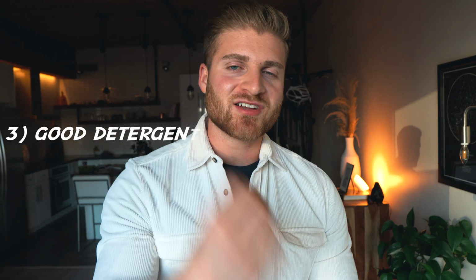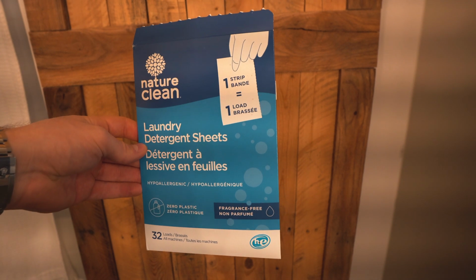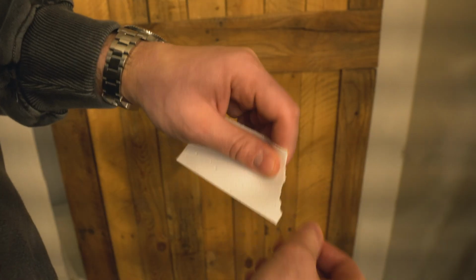Item number three is a good detergent. Now obviously you want your clothing to be clean, but what you're not thinking about is the chemicals that are in your detergent. You're probably also using those on your bed sheets, all your clothing, which is inherently touching your face. So not only can you be more environmentally friendly, have less chemicals, get a cleaner type product, but it's also inadvertently gonna make your skin clearer if you have breakouts, because there's less chemicals touching your face and irritating.